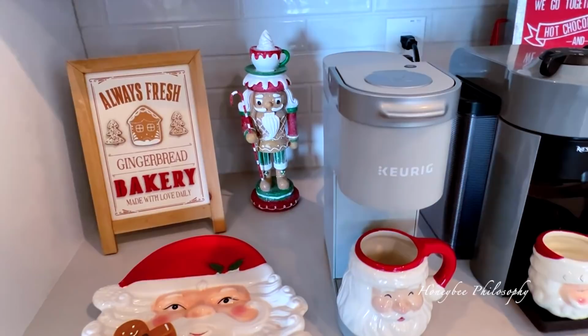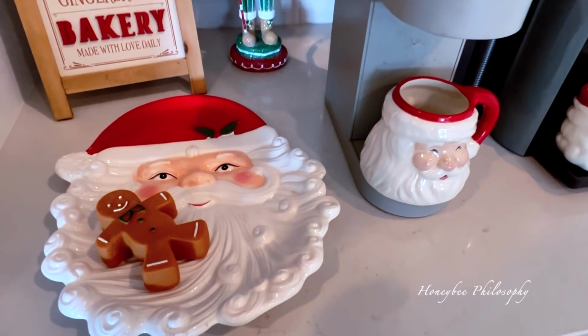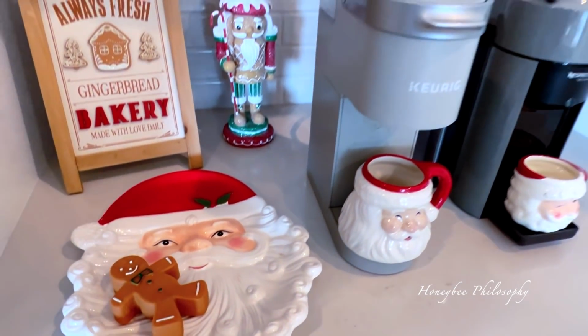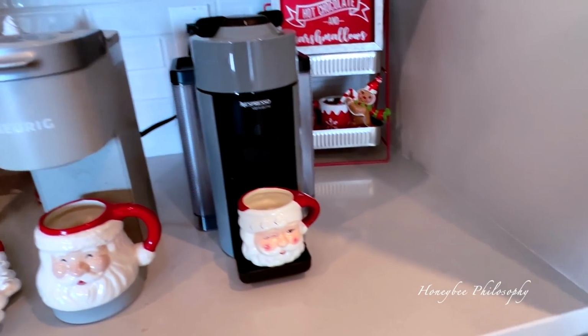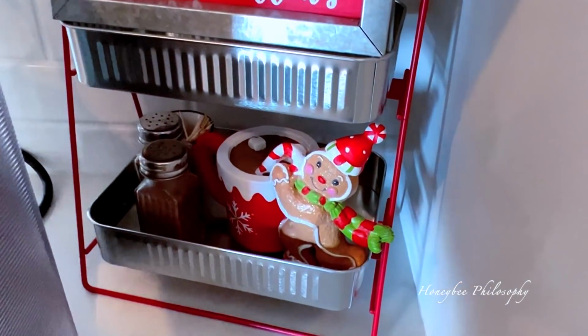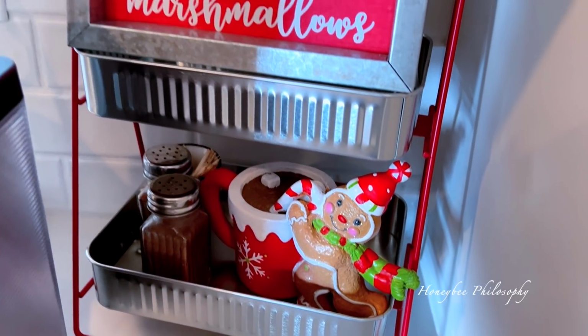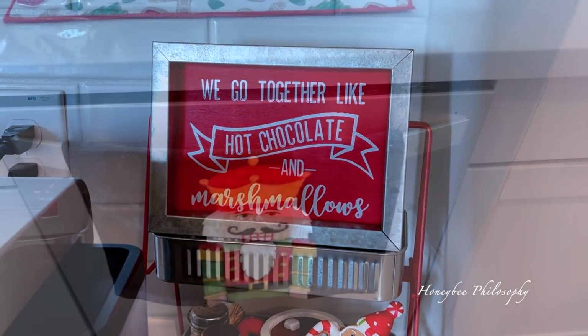And then over here in our coffee station, I wanted to keep it the gingerbread theme. I love the gingerbread looking nutcracker and the Santa plate with the fake gingerbread man. And then we have some Santa theme mugs here on our Keurig and espresso. And then on the little tiered stand here, I have a gingerbread guy that was from Hobby Lobby, and then some toothpicks and seasonings that we use on our coffee like cinnamon and nutmeg.